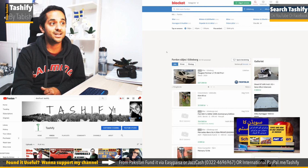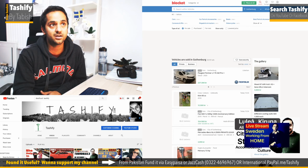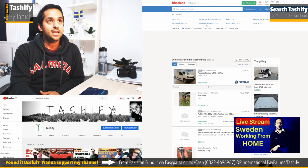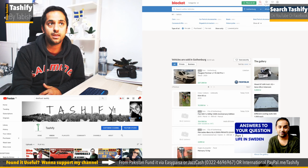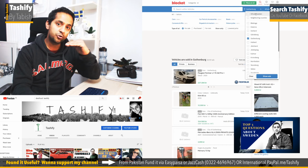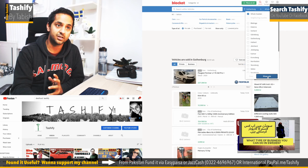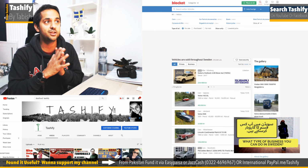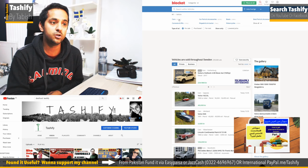So we are jumping into Fordon, which means vehicles, and within that I can translate it into English actually. Here you can see the cars, car parts, boats, and many other vehicles. Here you can select whether you're looking in a specific city, or you want to see the ads from the whole of Sweden, and here you can see there are almost 112,000 ads only on cars.